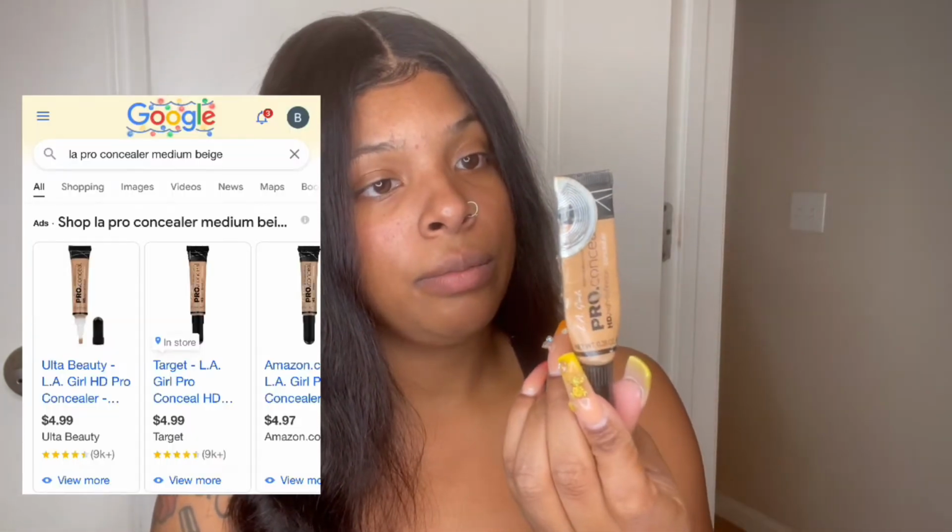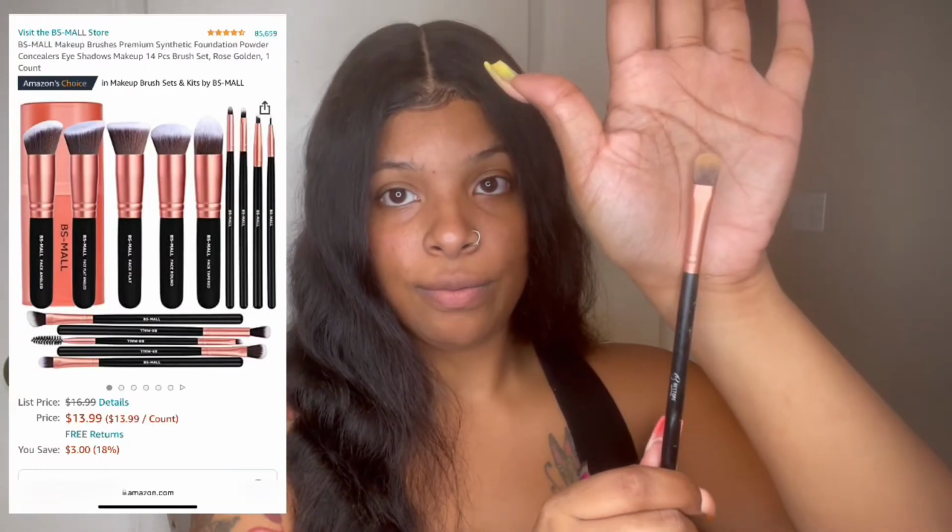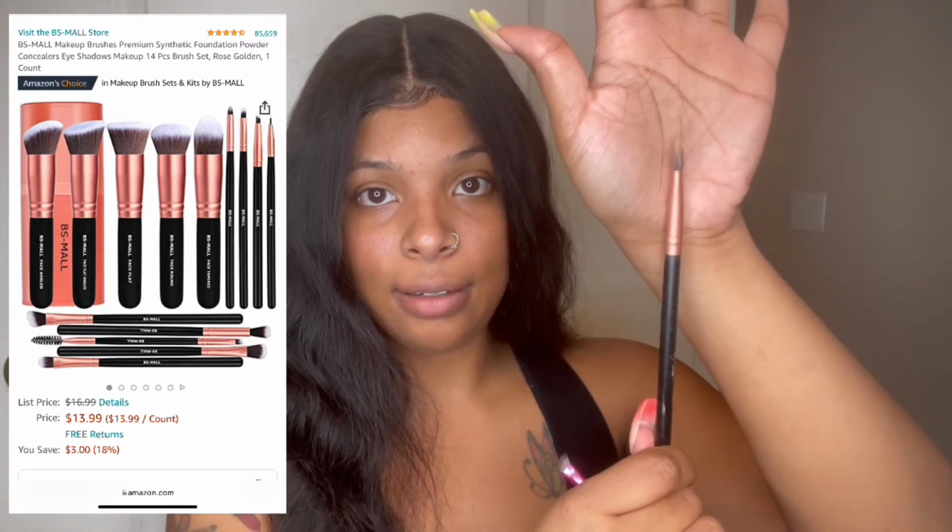And as far as concealer, I don't know why I keep trying to get it to focus, it's just not working tonight. I also have this Pro Concealer in the color Medium Beige, number GC978. And I just started using this makeup brush. It's a flat, square kind of brush that you can brush out your concealer with. But these are basically the only 4 products that I use.